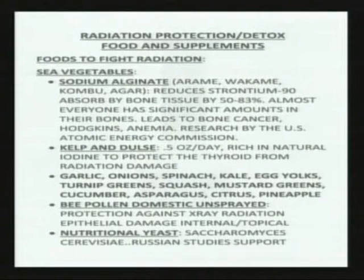Bee pollen. Now, this needs to be domestic and unsprayed bee pollen. That means unsprayed with pesticides. So bee pollen from your local regular warehouse isn't going to work. But it did give some protection against x-ray radiation. It helps with what we call the epithelial cells, your expansive tissues, and there's a lining around cells that's really delicate. What this did is literally protect and help repair the damage done to these tissue cells.